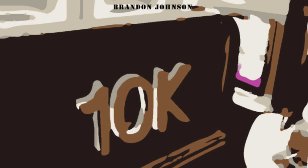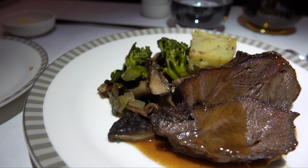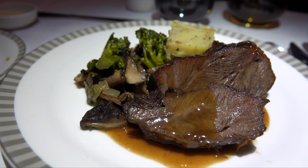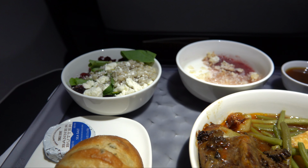Welcome back to Meal Mondays, where I focus solely on the meal service from a flight. This will include business class, domestic first class, premium economy, and economy class. These will be on aircraft and airlines that I have already reviewed.